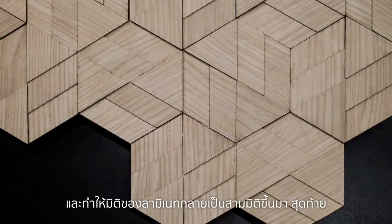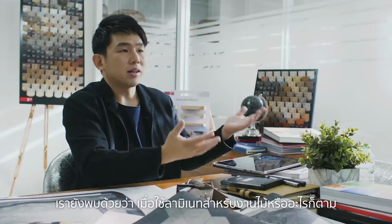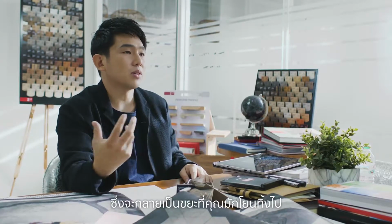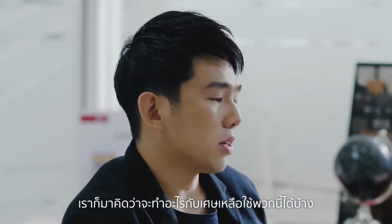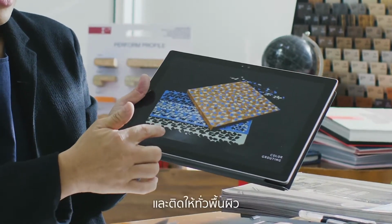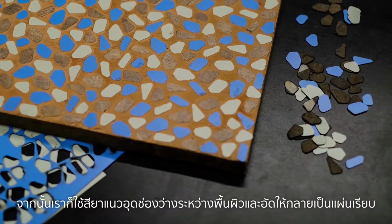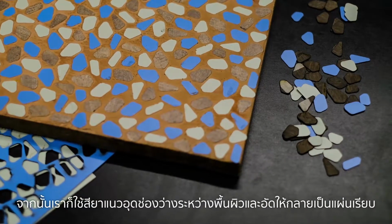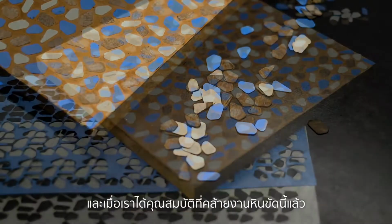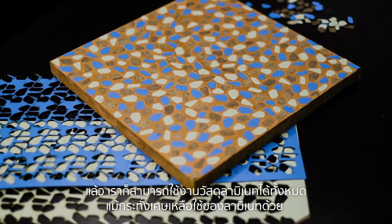It becomes three-dimensional. Lastly, when you have laminate and you use it for carpentry or for any other application, you cannot avoid offcuts. And these are wastage that you throw away. And we thought, what can we do with this waste? So we laser cut it again into little small pieces and then put it over a surface, and we use color grouting to cover up gaps in between and then flatten it. And because it's laminate, it's easy to clean off the grout from the surface, and we get this terrazzo effect. We can fully utilize the whole material, even the wastage.